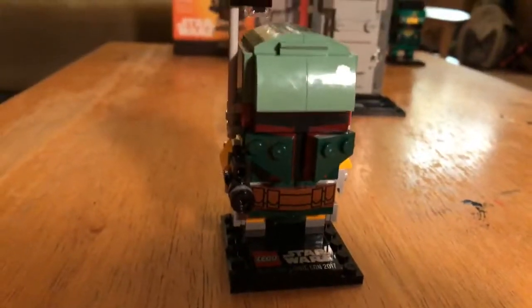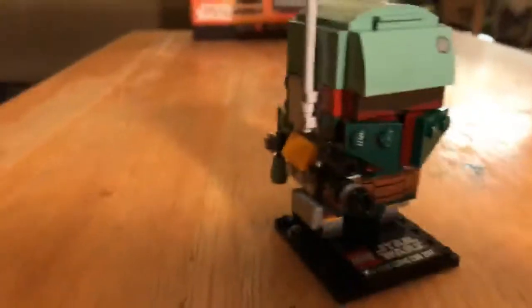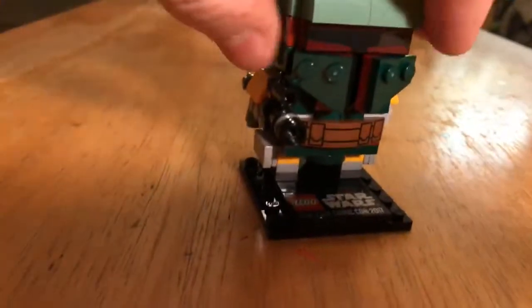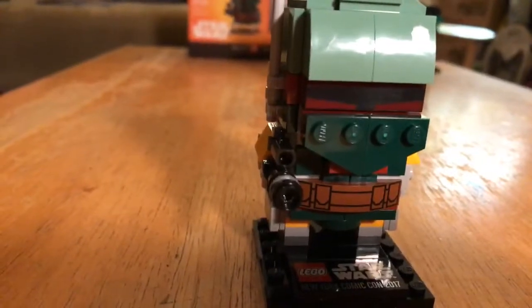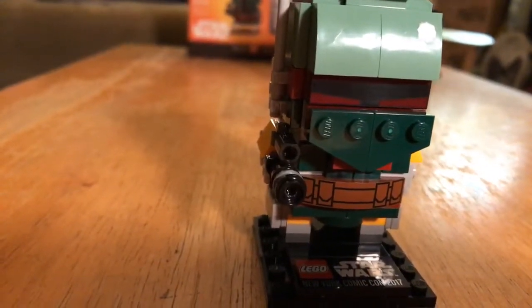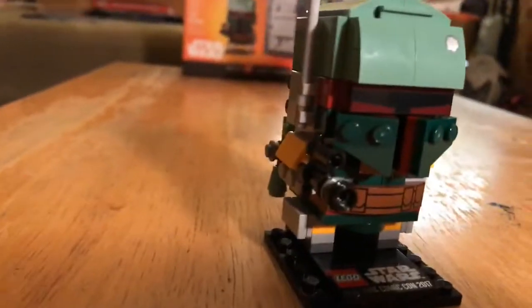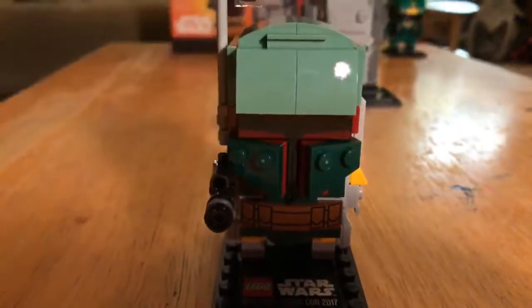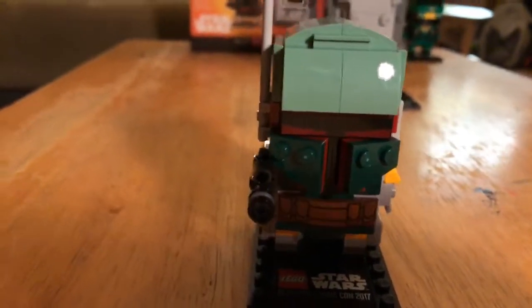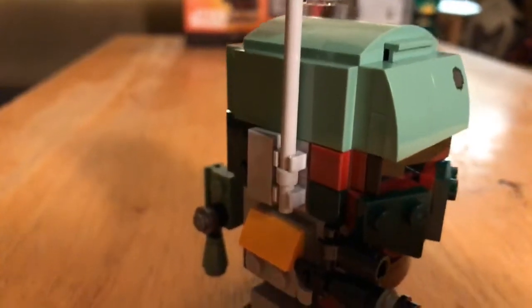There's Boba Fett in all his Mandalorian glory. Again, you can see the... If you don't have the little faceplate folded back, it looks a little goofy, but woo! Now he's Boba Fett. You got some detail there on the belt. You got a little detail there on the helmet, where it's taken some damage. There's the little eye scouter thing, whatever that is.